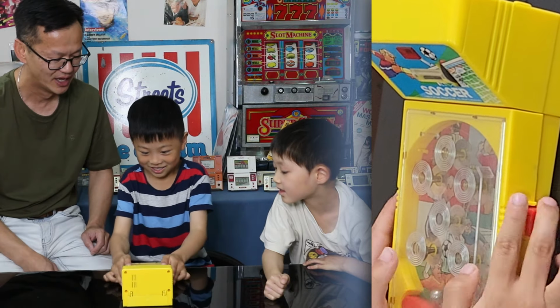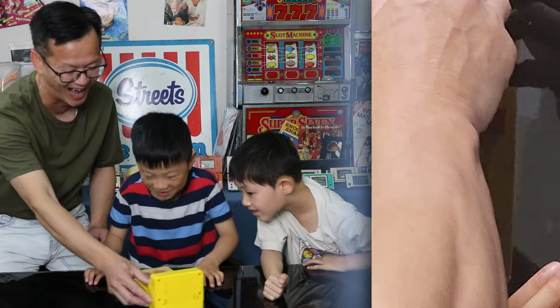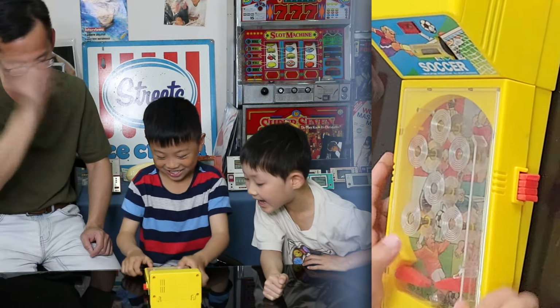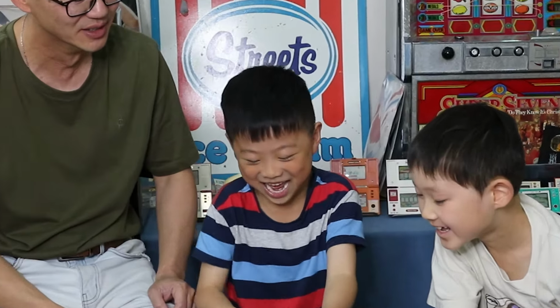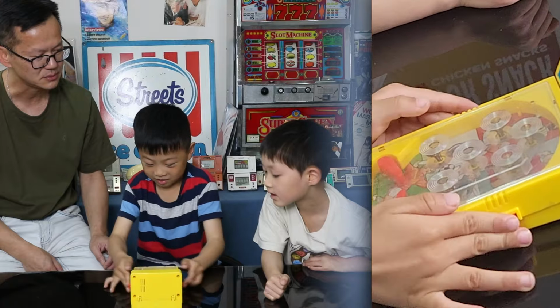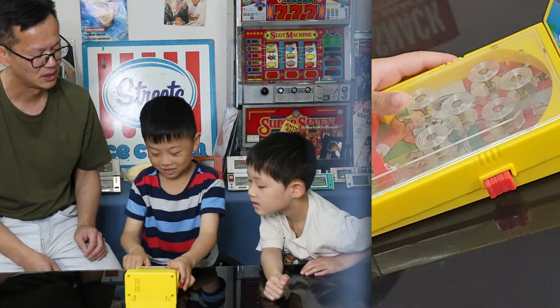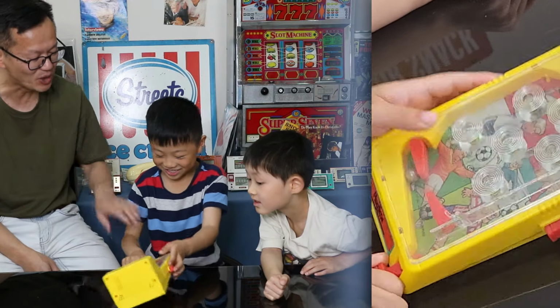I'm doing that. Yep. Oh, you know what happened? The ball sticks at one of the bumpers and the score just keeps on going crazy. And he's up to 93. Go! What does the ball take? You were just... It's too rough!